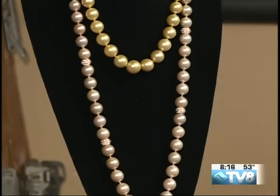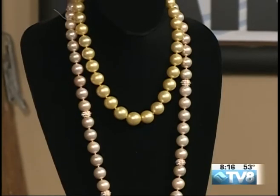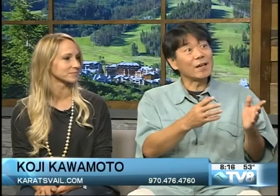In those areas they have bigger oysters. A Tahitian oyster is called a black lip oyster. It's got a black or green color, and an Australian one is a silver lip oyster, and in the Philippines, that is a golden lip oyster. So this color comes out naturally out of a much bigger oyster. So the oyster decides.